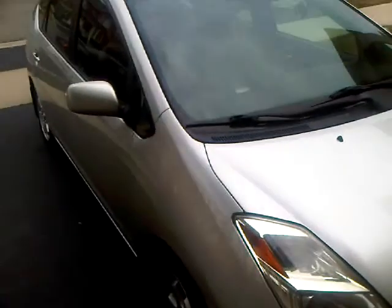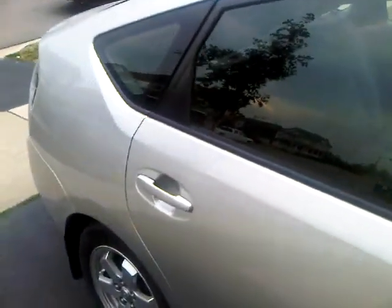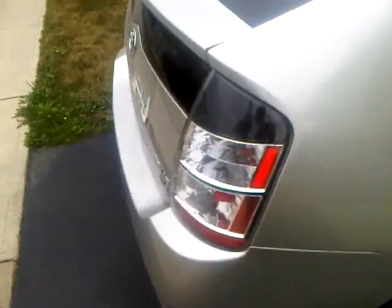Okay, so this is my 2004 Toyota Prius for sale. It has 197,000 kilometers on it, and I'm asking 10,500. I'll give you just a quick walk around.